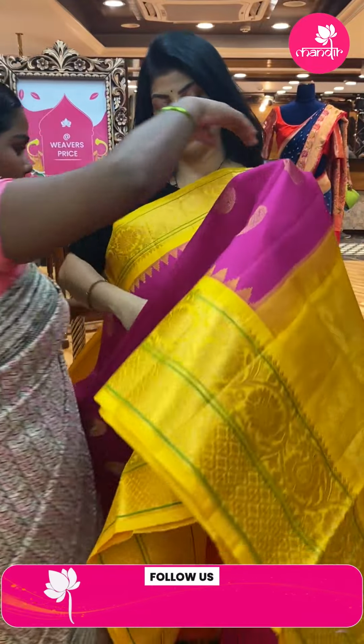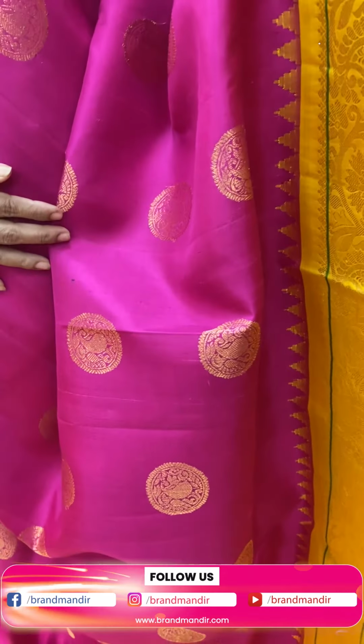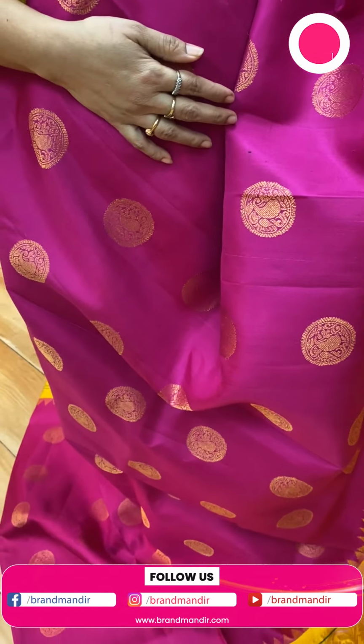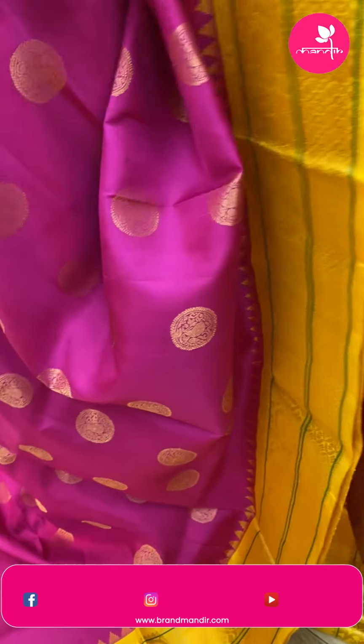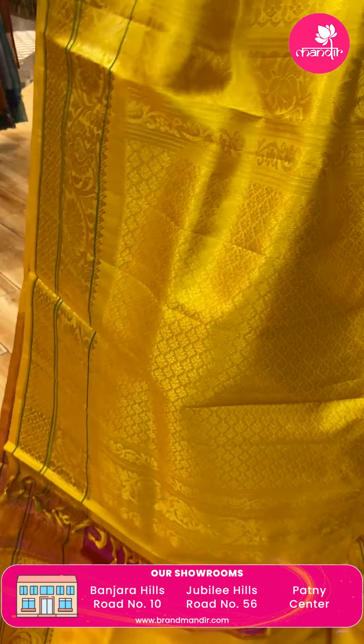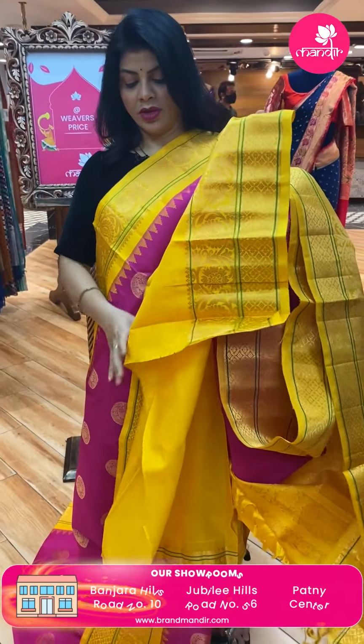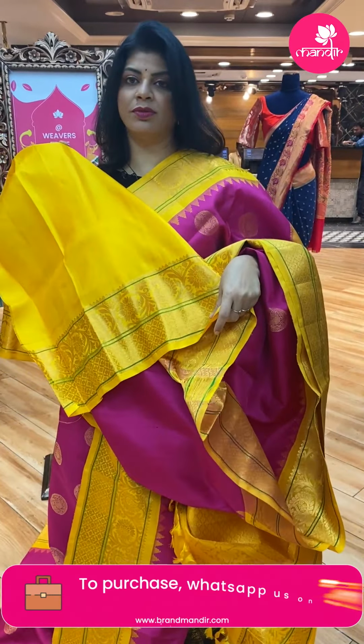Next sari. Pink and yellow. Beautiful pastels in rounds. Border is contrast. Floral vines, pastel vines and beautiful temples. Cross checks with florals. Pallu contrast with the leaf brocade along with the borders. Blouse contrast plain with border.